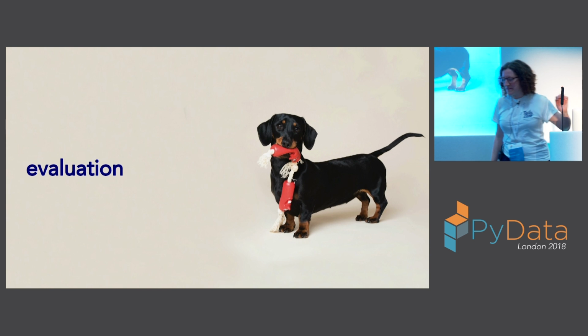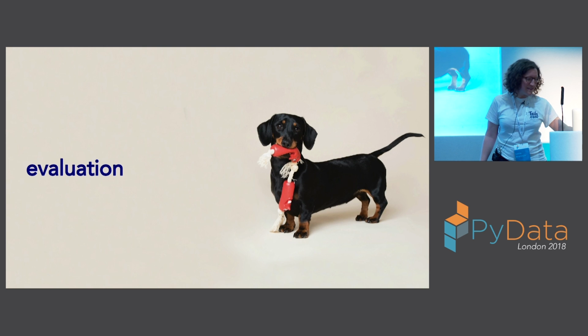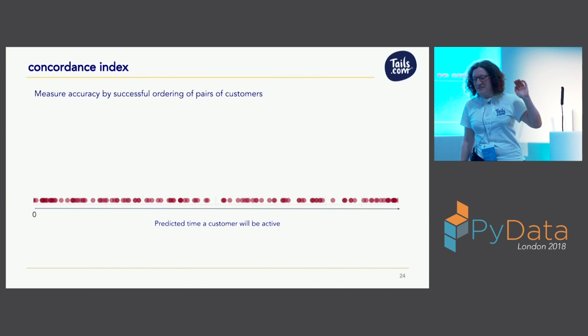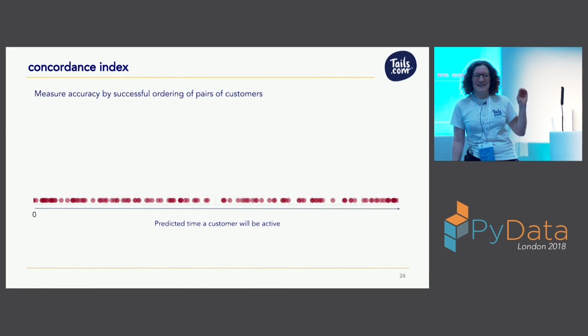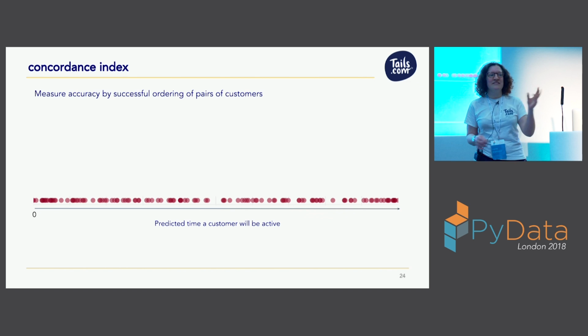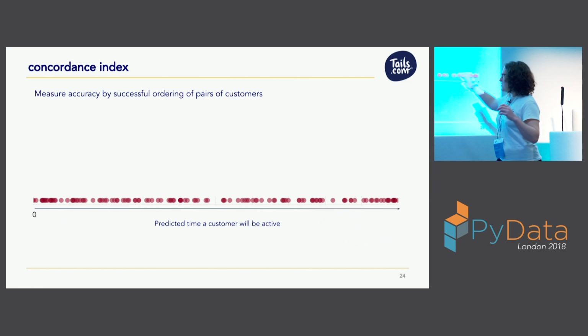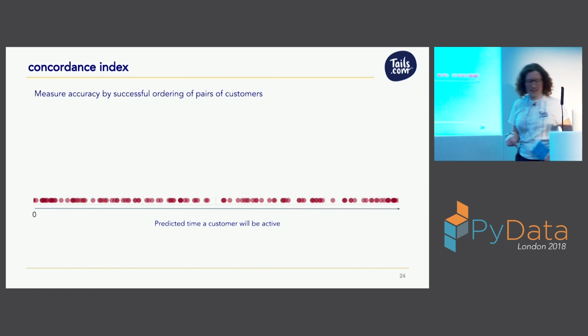Cool. So that's how we make the model. How do we know how good it is? We do this with something called a concordance index. What it's essentially doing is measuring the ordered pairs, and how well you managed to order each possible pair in your data set. So say we put all of the predictions for the expected time that people are going to be a customer on a line, all obviously greater than 0, distributed like this.